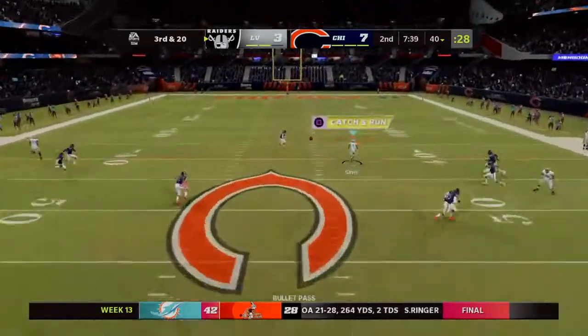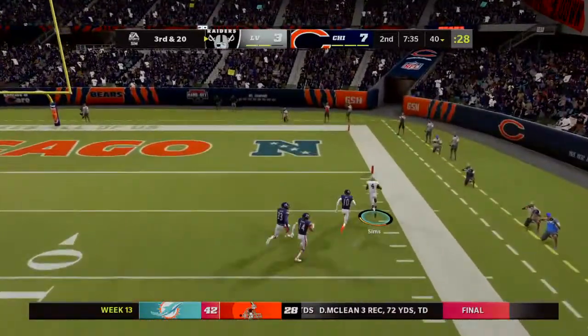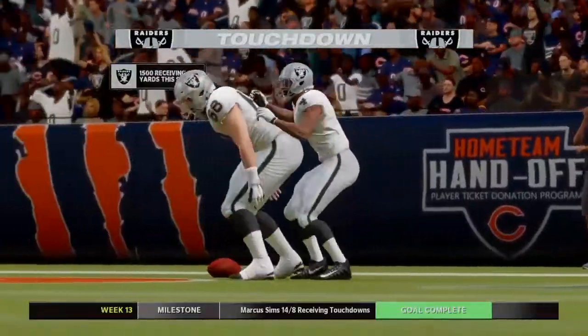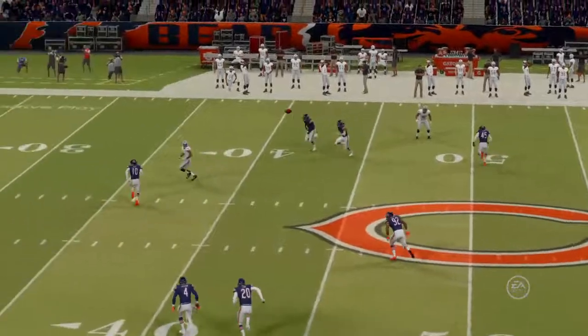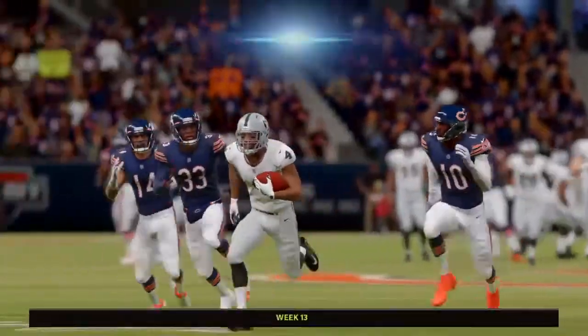Back to throw. Hankins. That's caught by Sims. Touchdown! A great effort there. His 14th touchdown now on the year. And once again, the Raiders are back out in front. A nice throw there by the 2nd-year quarterback.